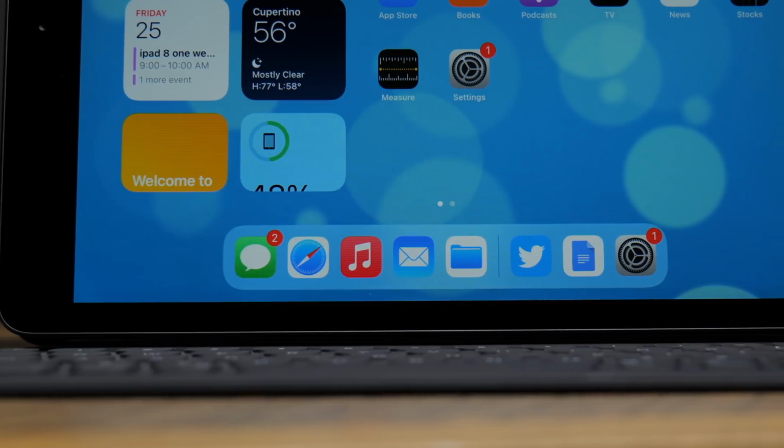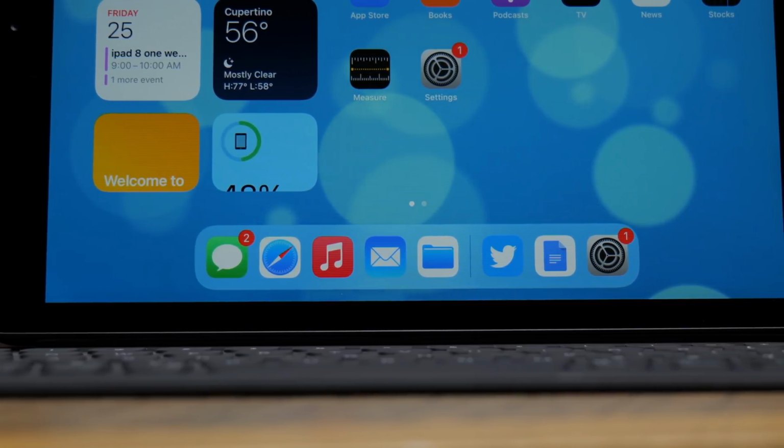iPad Pro, iPad Air, they are great and reasonably priced, but they're expensive enough that I wouldn't necessarily just want to toss it around or give it to somebody. Hey, you got to do this meeting real quick. Here, take this, just go run your meeting. This I don't mind as much. A $1,200 iPad Pro, yeah, I would probably mind.